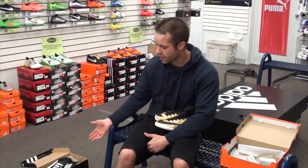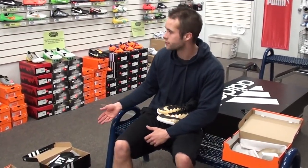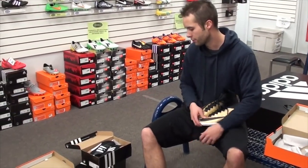And it's also good to try on a couple things, because you might be surprised which boot actually feels the most comfortable and which boot you prefer.